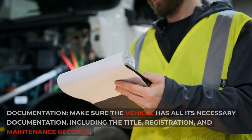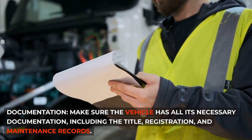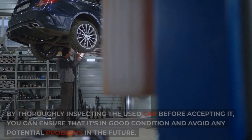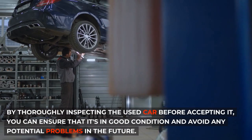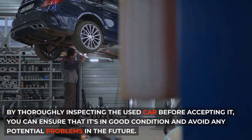Eighth, documentation. Make sure the vehicle has all its necessary documentation, including the title, registration, and maintenance records. By thoroughly inspecting the used car before accepting it, you can ensure that it's in good condition and avoid any potential problems in the future.